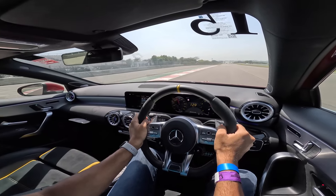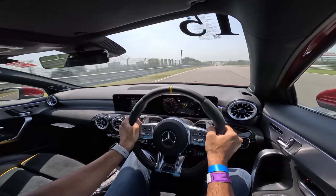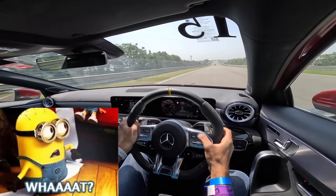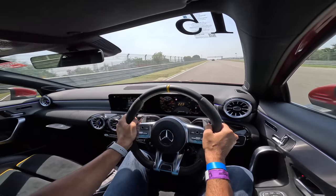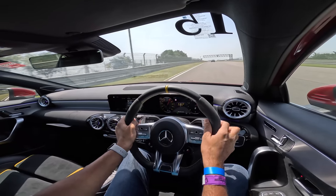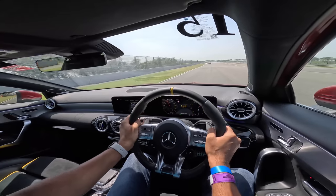Come on, let's see what we can do. I am estimating this car to hit around 230 kilometers per hour before I start braking. Top up washer fluid. Like, at this speed, you want me to top up washer fluid? Stupid. 223 kilometers per hour. That EQS 53 AMG is really very slow, so we are just going to put in some temperatures on the tires.